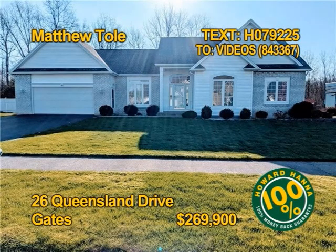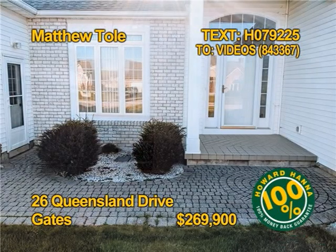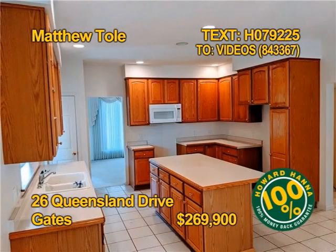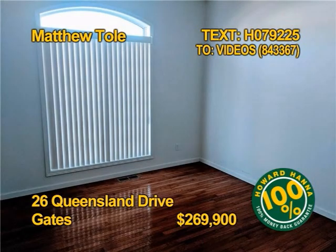You'll find this rare contemporary ranch in the highly desirable Maplehurst Park subdivision in Gates. The home is an entertainer's delight. There's a large living room with a cathedral ceiling and cozy gas fireplace. A gorgeous kitchen has a giant island and plenty of cabinet and counter space. You'll find 3 bedrooms, 2 full baths, and 1 half bath. Contact Matthew Toll for all the details.